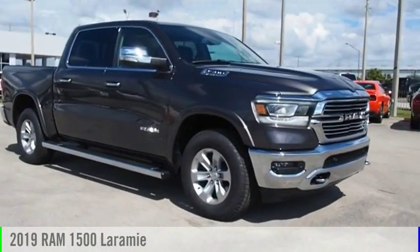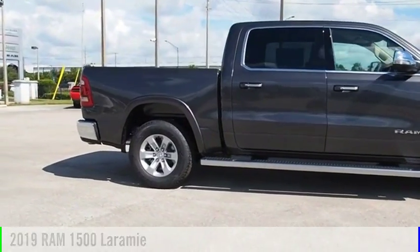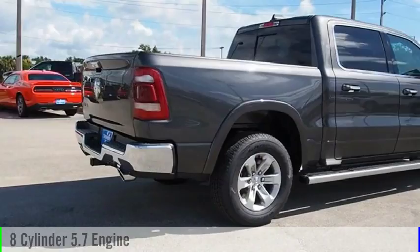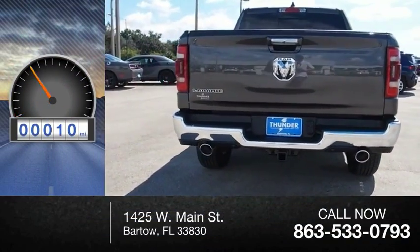Stop by and take a look at the 2019 1500. This vehicle is powered by a two-wheel drive, 8-cylinder, 5.7-liter engine, and comes with an 8-speed automatic transmission. This vehicle has less than 100 miles.